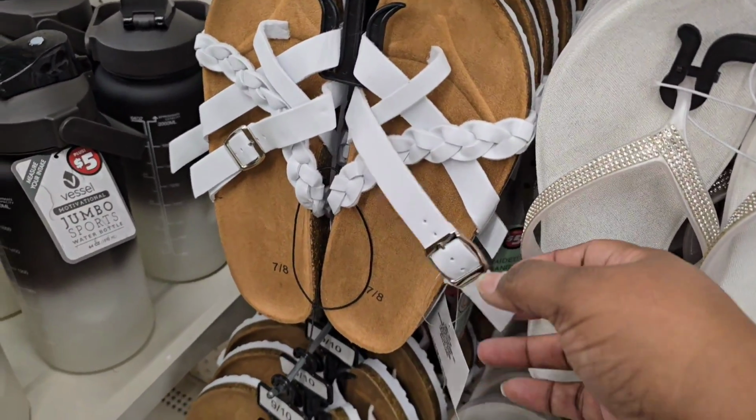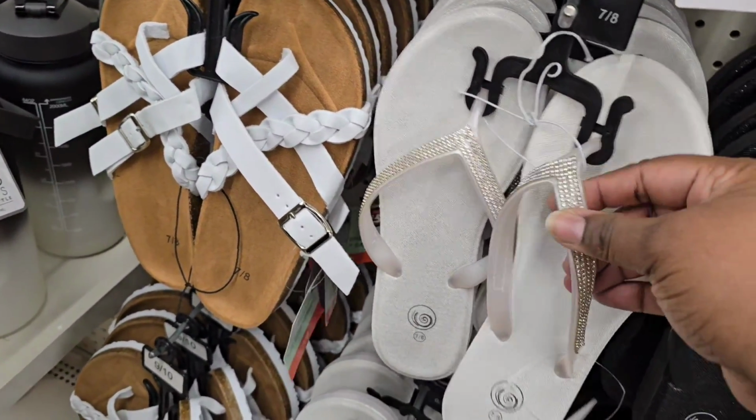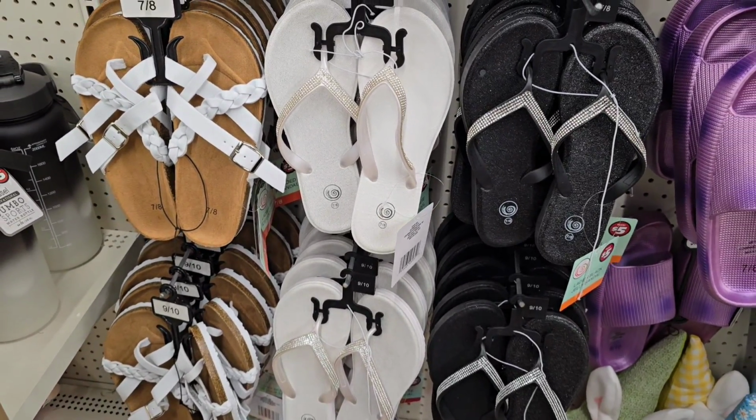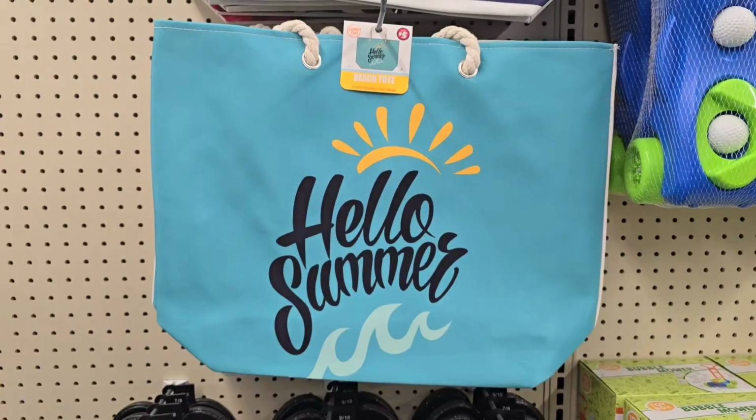But they also had these type sandals with the leather style straps, and they also have some with just a little bit of bling, and these are all $5 too.